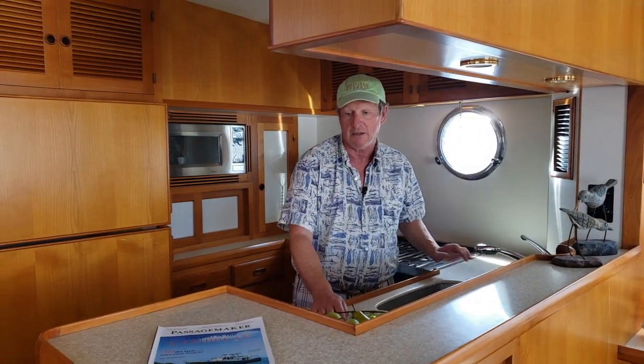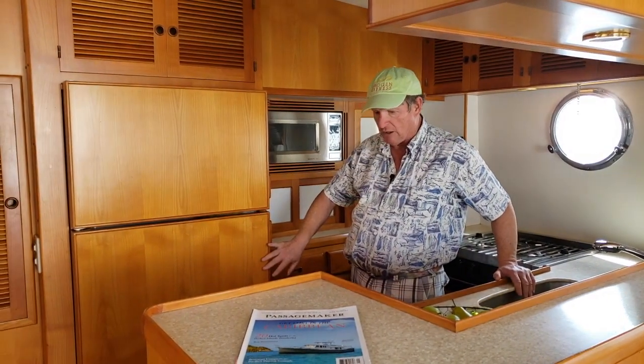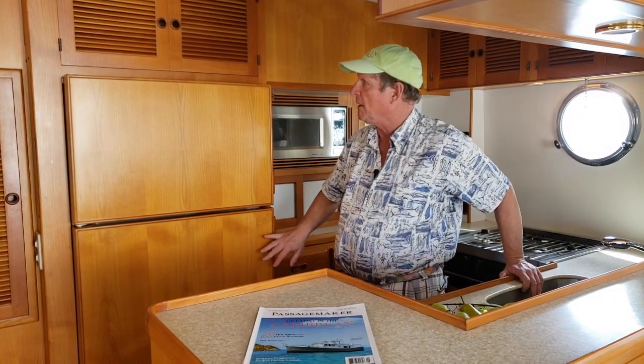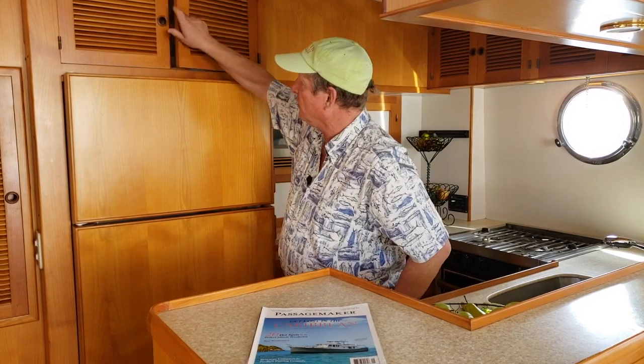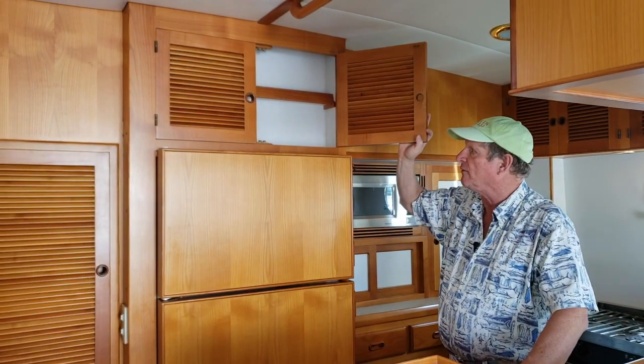We spent 8 years in Europe on this boat, and we spent most of that time eating on board, taking advantage of all the different types of foods that we could buy and prepare. The refrigerator freezer is amply large enough for you to keep track of anything you might need. It's 14 cubic feet. And I always kept my herbs and spices up here and filled that right up.